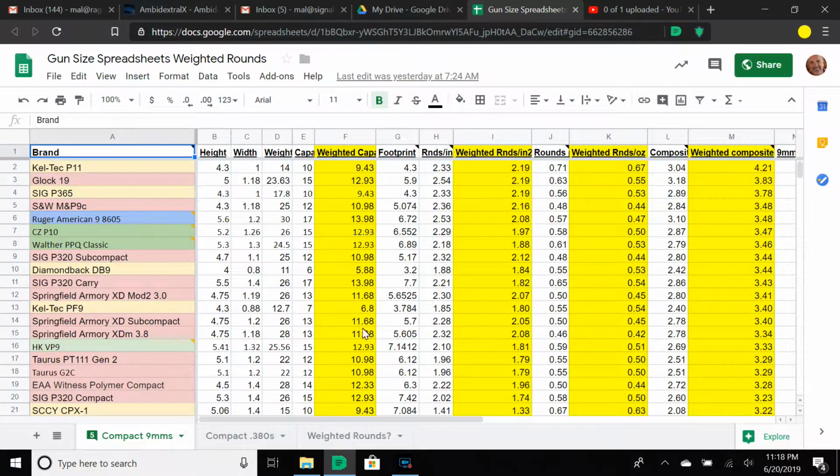Now, basically, this spreadsheet lists brands of 9mm on this tab. I also have a 380 tab here. And then it takes the height of the weapon, the width, and the weight, and the capacity, and it's doing some calculations based upon that. Now, these yellow columns are the columns that I've added.